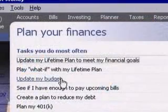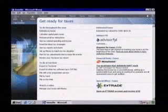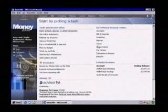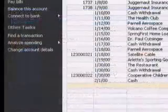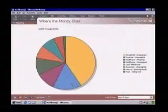We can track our investments, plan our short-term goals, create long-term financial goals, and Money can even help with tax preparation. And it's all just a click away. This is all great stuff, but what I'd really like is an easy way to track where our money's going. Well, then you're gonna love this.